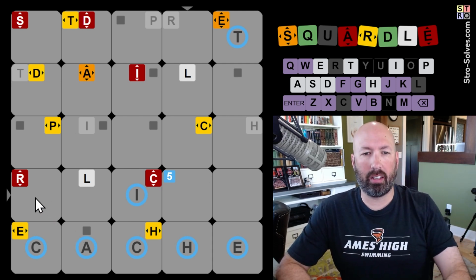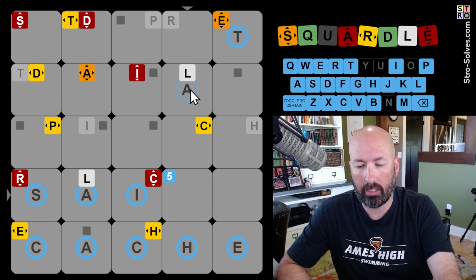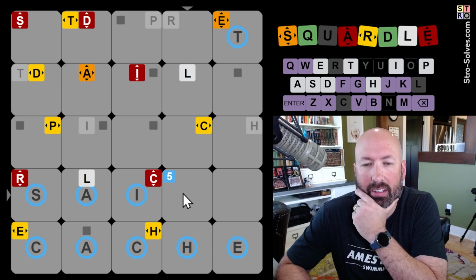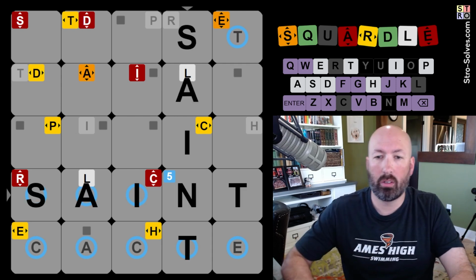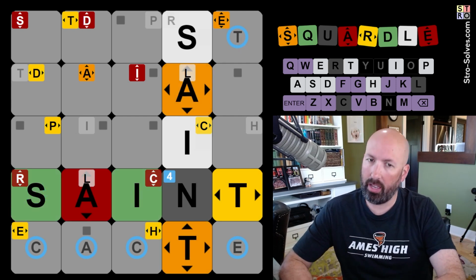Well, here's what I'm thinking. Let's do the S, because there's an S in this column. Let's do the A, because we know there's an A in the row and the column. And we'll try the I, but then we can't do an L. Let's do Saint, which will also, I don't know, potentially rule out this spot for the T up there. Okay, well that wasn't terrible.